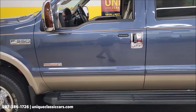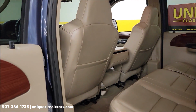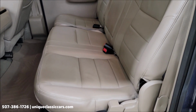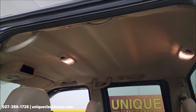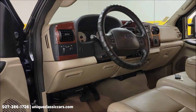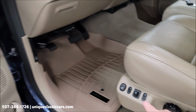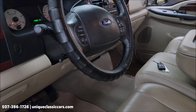Let's take a peek in the rear. Doesn't hardly look like the back has been sat in as far as the seating area goes. Also has had weather techs down. So nice set of floor mats in there. Again, seating surface you can see are good. Headliner also. Sliding rear window. Of course, your modern amenities on the interior too, the power windows, power locks, mirrors. You can see power seat over here as well as heated seats. Of course, the Lariat package nicely loaded.